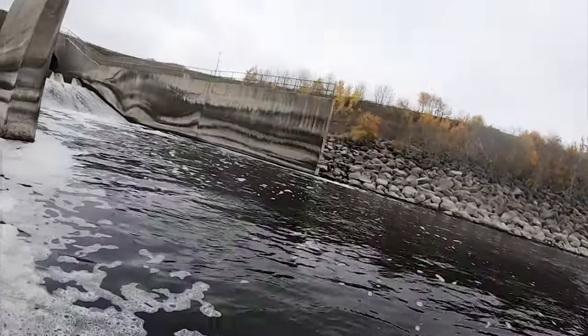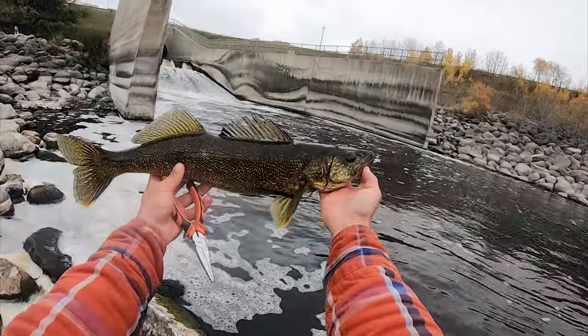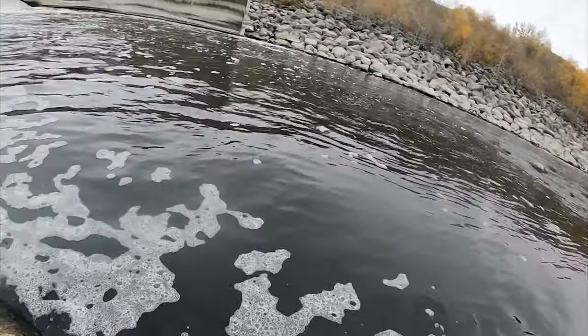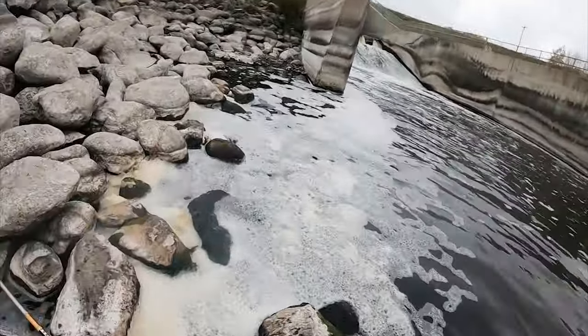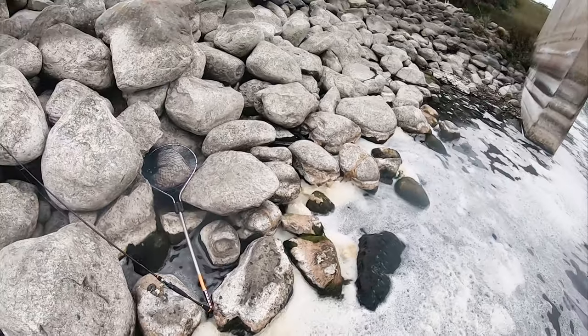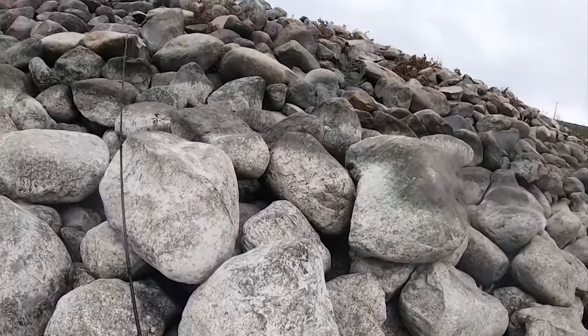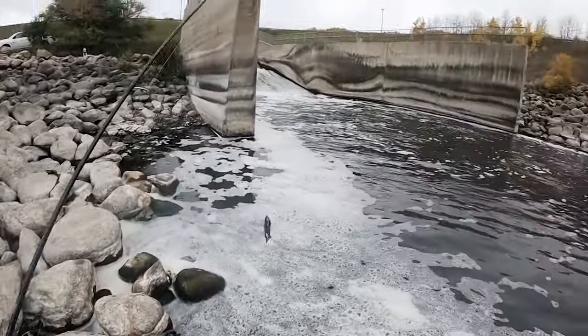I'm telling you, on these crappy days when you think it's not even gonna bite good, they bite good. Look at that. Oh, that's freaking awesome. There you go, bud. That's two within whatever time I've been here. That's sweet. Something about this purple glide bait. I don't know what it is, but they're loving it.